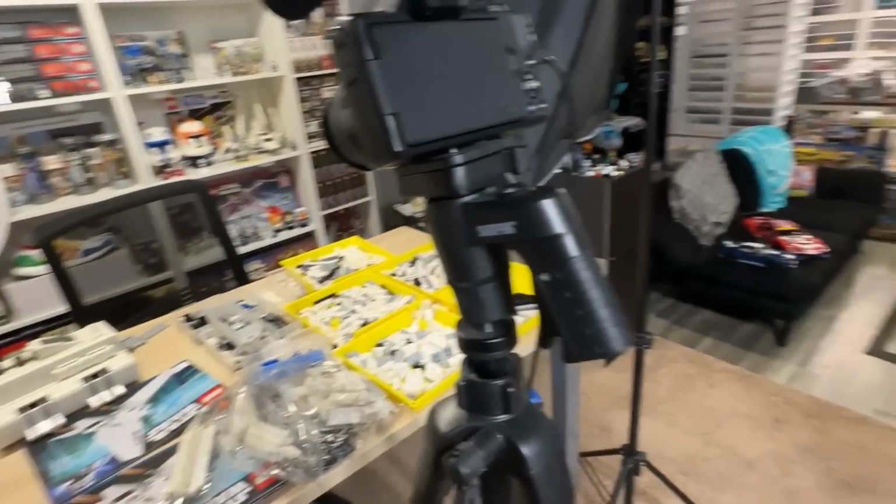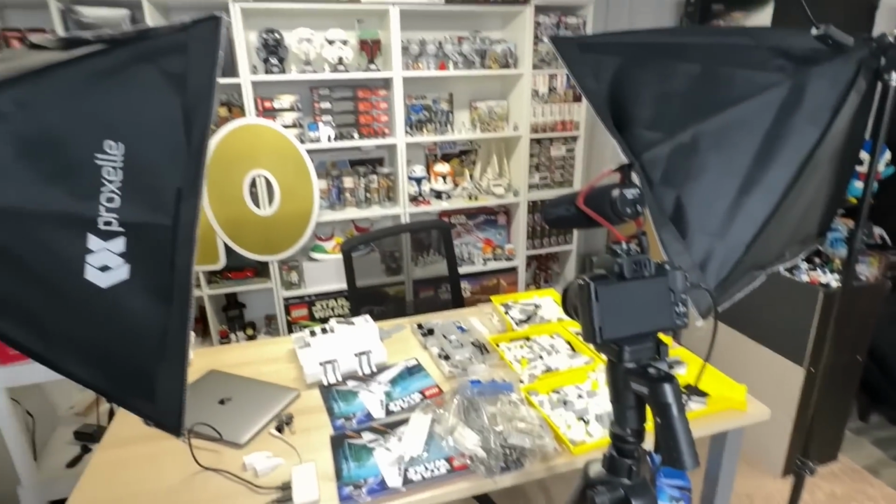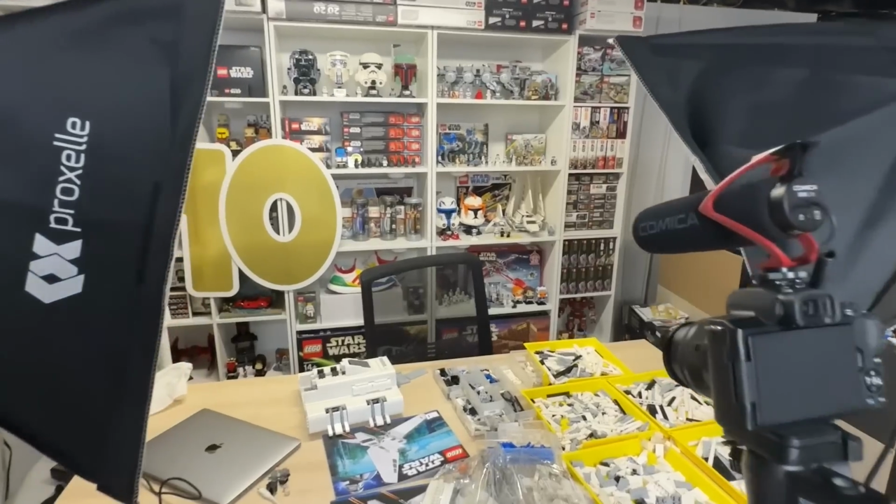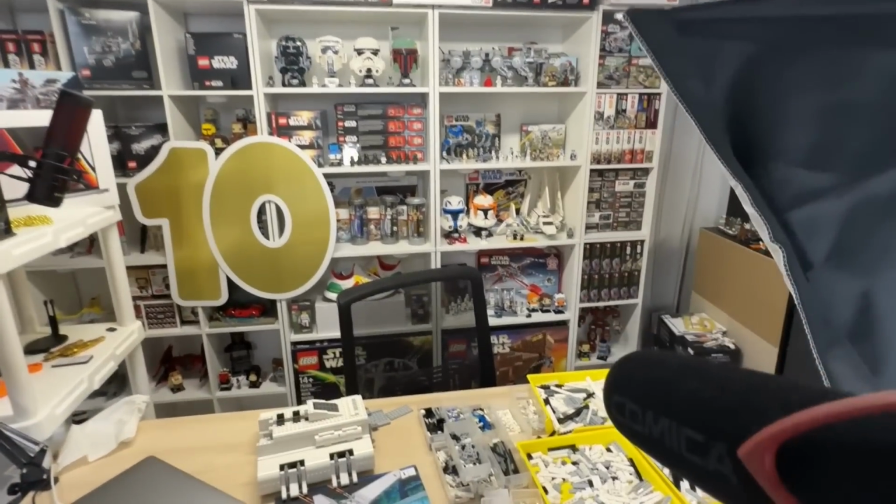And then moving into the actual area where the magic happens, pretty much the part of my collection that everyone thinks I've only got. So we'll get into this and I'll give you guys a rundown.